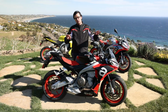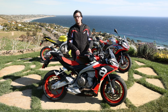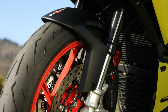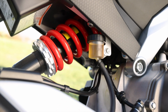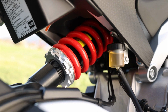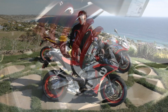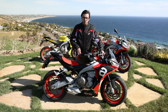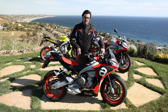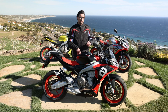Now, when we talk about suspension, we are dealing with pretty much the same thing as the RS 660. You do have a 41mm Kayaba fork in the front, adjustable for preload and rebound. In the rear, same thing, adjustable for preload and rebound. The one difference between this bike and the RS 660 is the fact that the Tuono only has adjustment on one fork leg versus the RS 660, which has cartridges in both legs, or adjustment in both legs, I should say.